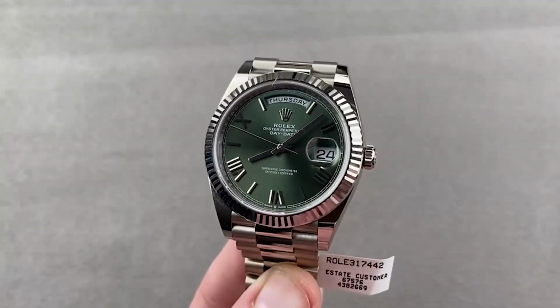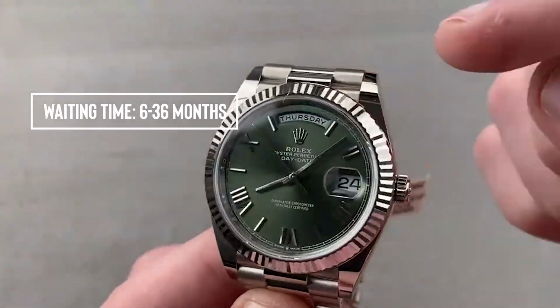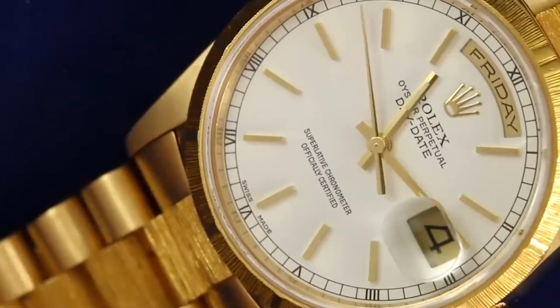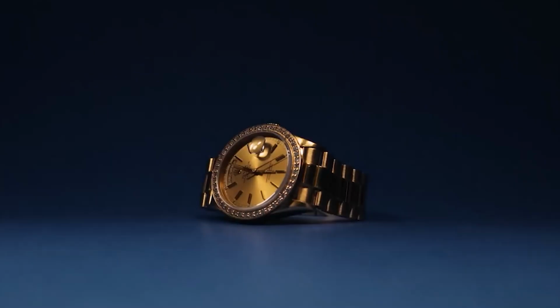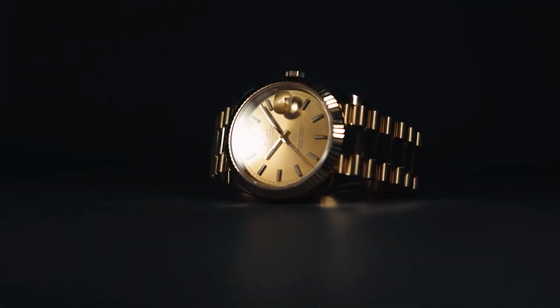Looking to get on this waitlist? You might be in it for the long haul, anywhere from 6 to 36 months. And let's not forget the latest twist, the puzzle dial, which is a conversation starter. However, this means you might just wait even longer to get this playful yet posh piece around your wrist. But as they say, a watch fit for a president is worth waiting for, right?